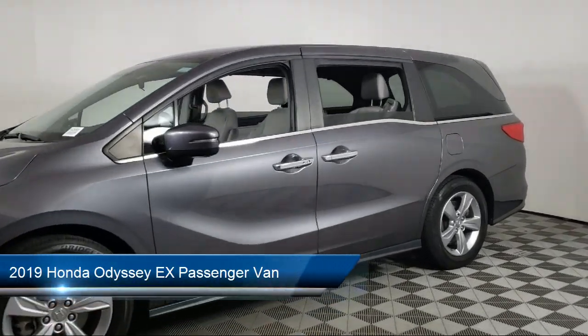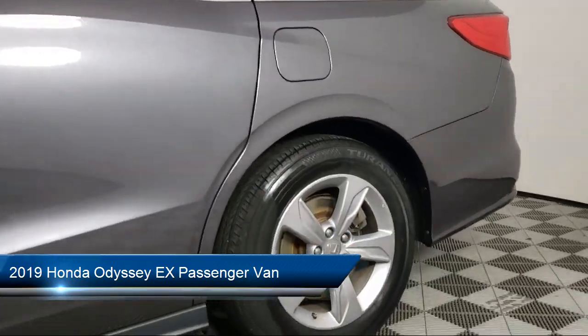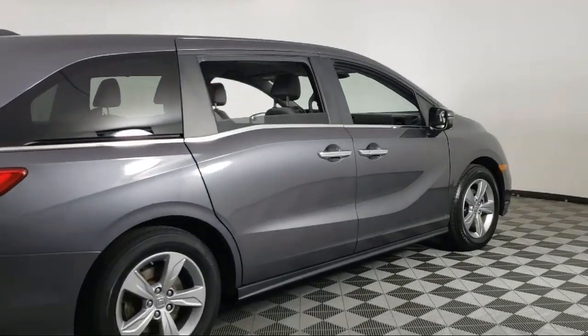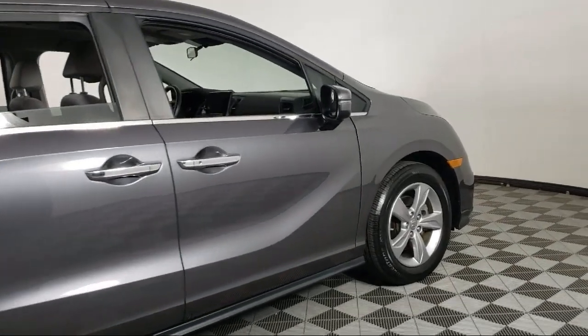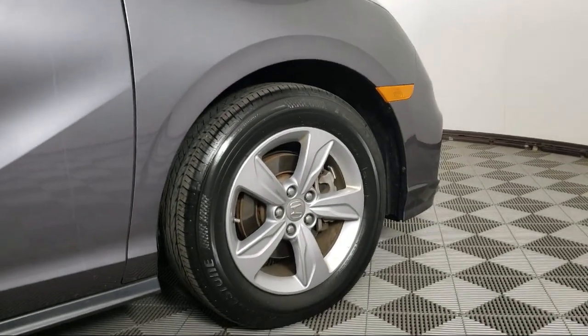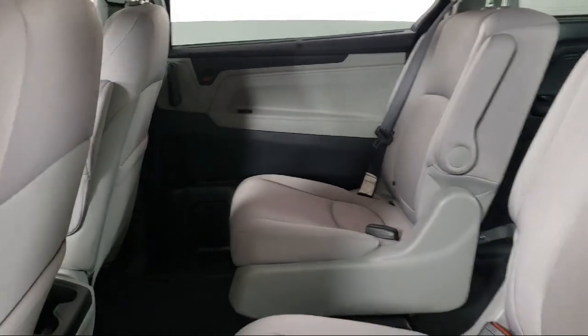Here's a look at another one of our great vehicles for sale. It comes equipped with keyless entry, third row seating, heated door mirrors, Sirius XM satellite radio, heated front seats, Apple CarPlay and Android Auto, rear view camera, auto high beam headlamp control, alloy wheels, rear spoiler, and has less than 35,000 miles on the odometer.